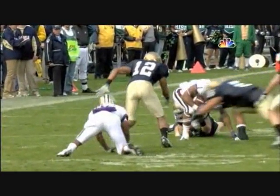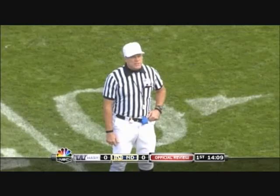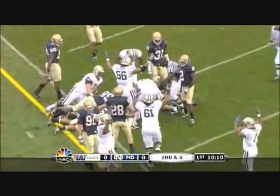No, his knee was down. Yeah, looked like it from that angle, his knee was down before the fumble. The ruling is that the runner's knee was down. Down for Locker here. Here he is. Quarterback draw, Jake Locker for the touchdown.